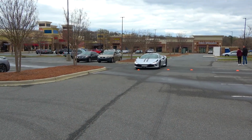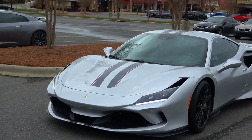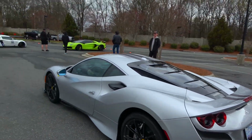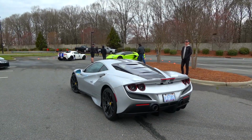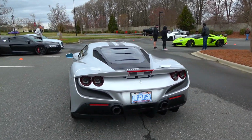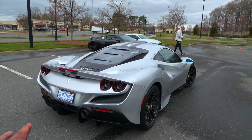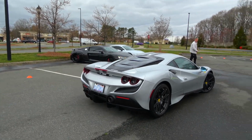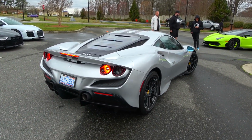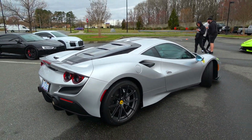And if it isn't the main man Craig pulling up in the F8 Tributo. That's right, we're talking a twin turbo V8 right here, from yours truly, Italiano Ferrari. Yeah, man, that thing is crazy. Kinda wish they put a V12 in this though. Why? Because V12s are aggressive as hell, and I just love the sound of them. Yo, look at the curves on this thing, man. It's absolutely ridiculous.